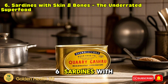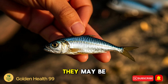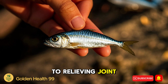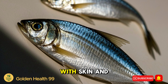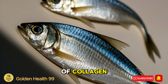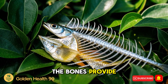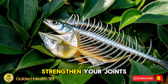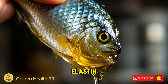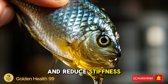6. Sardines with skin and bones, the underrated superfood. They may be small, but sardines pack a powerful punch when it comes to relieving joint pain. You see, sardines, with skin and bones intact, are one of the richest natural sources of collagen, calcium, omega-3s, and elastin. The bones provide type I collagen and calcium to strengthen your joints, while the skin contains healthy omega-3 fatty acids and elastin, a protein that helps maintain flexibility and reduce stiffness.